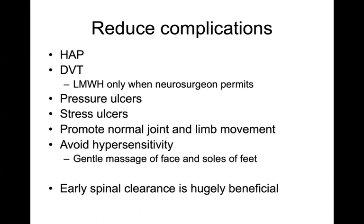Obviously, we want to try and reduce complications as we possibly can. Many of these patients will get a healthcare-acquired pneumonia. Many of them will have aspirated at the time of their injury. They are vulnerable patients. They are very, very likely to get a chest infection. That doesn't mean we should be careless about trying to prevent further infections.